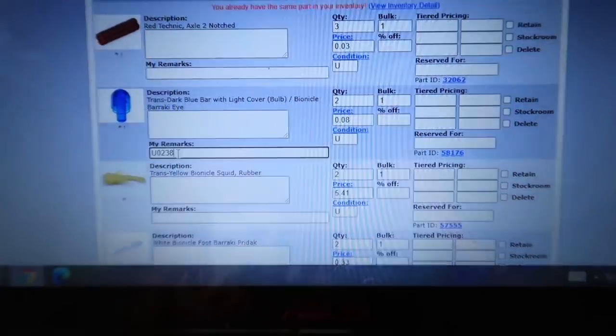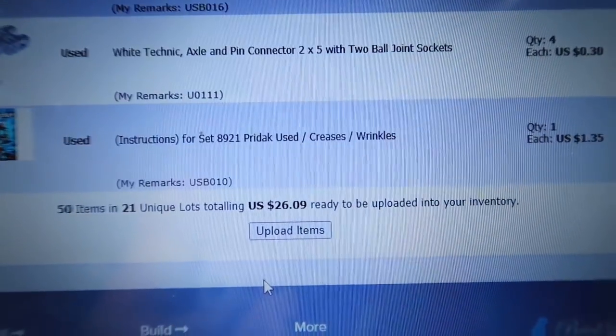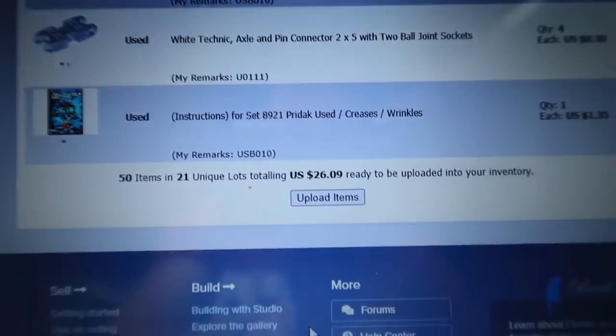Here's a bonus. This is supposed to have two in the set. Unless there's an extra, it doesn't say anything, but there's three of them. All right, that one's pretty nice because of those three things. We'll upload that. And moving on to the last one.